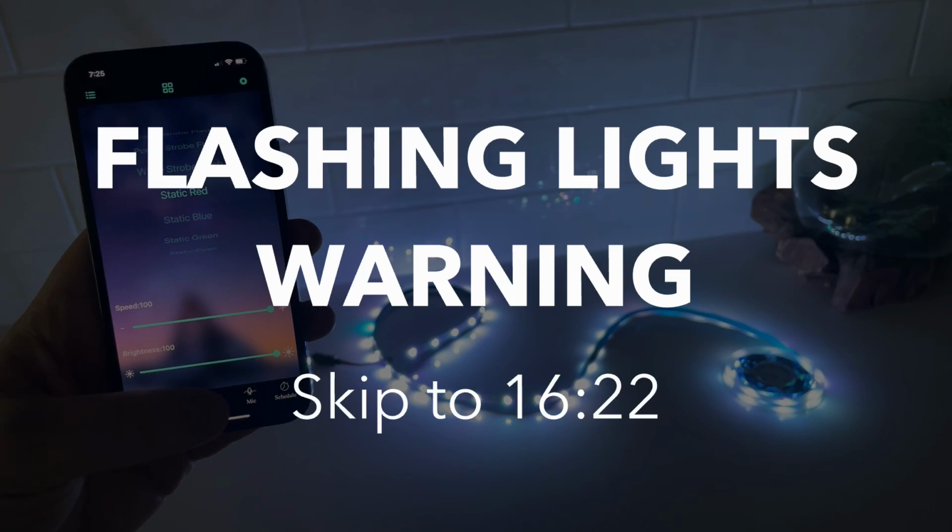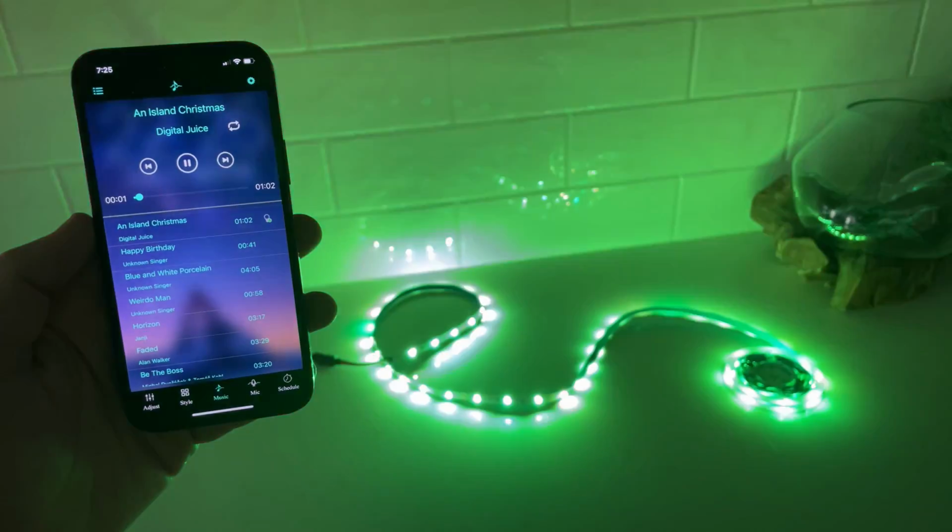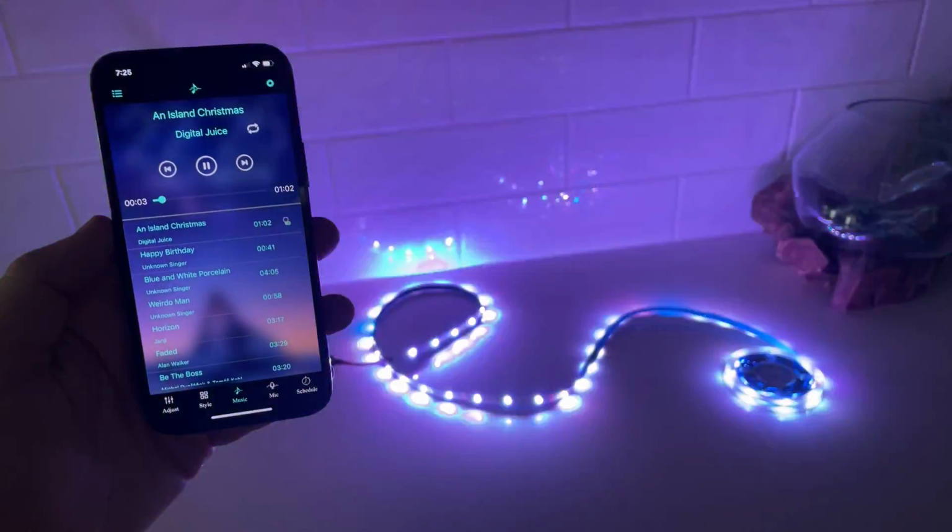There is also a music responsive mode, and this one didn't really work in the way that I expected it to. With the music mode, I thought that it would just be listening through your microphone to whatever music you have playing and then responding appropriately. But actually with this one, it comes with built-in music that you can play that's programmed to change the light strip as the music plays.